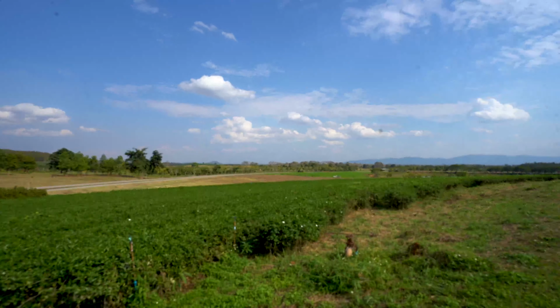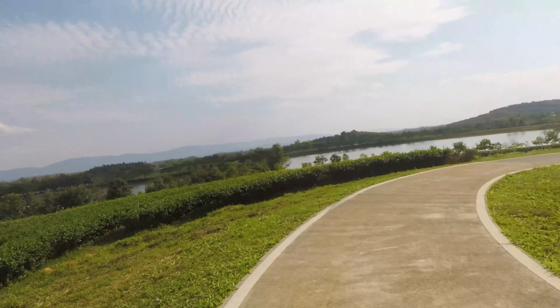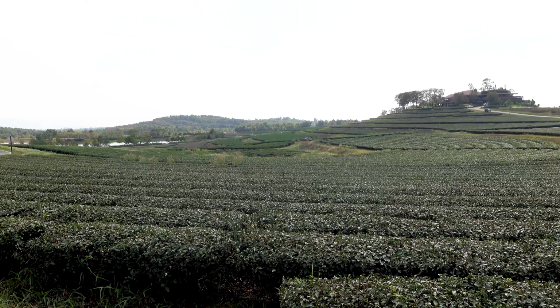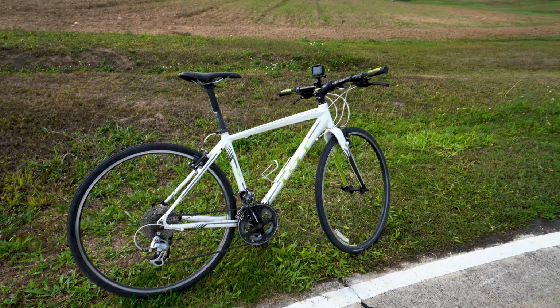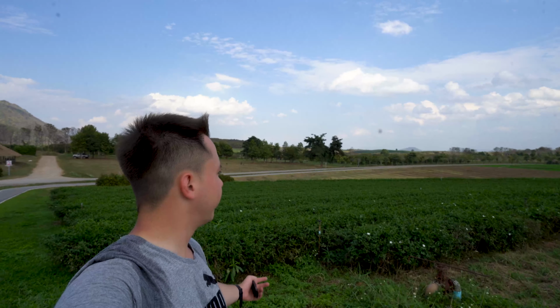So I just rode up to Singha Park and I have no idea what's going on here. But the bike road is pretty good. So I'm starting on it and wonder where it will get me. Here's one of the stops in Singha Park and here you can see my bicycle and the view around, which is pretty cool. It's peaceful here and green.